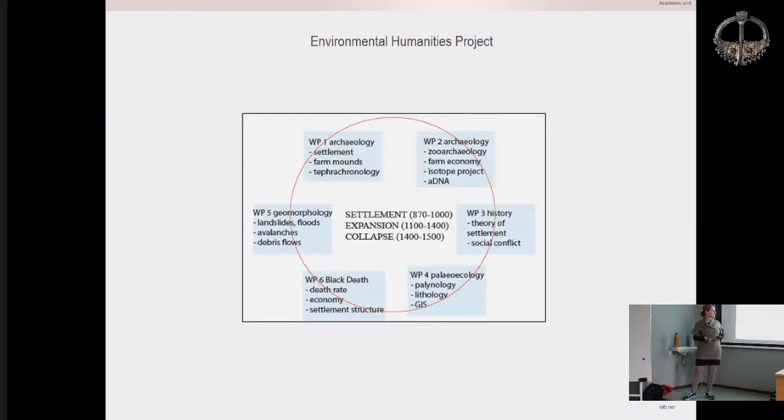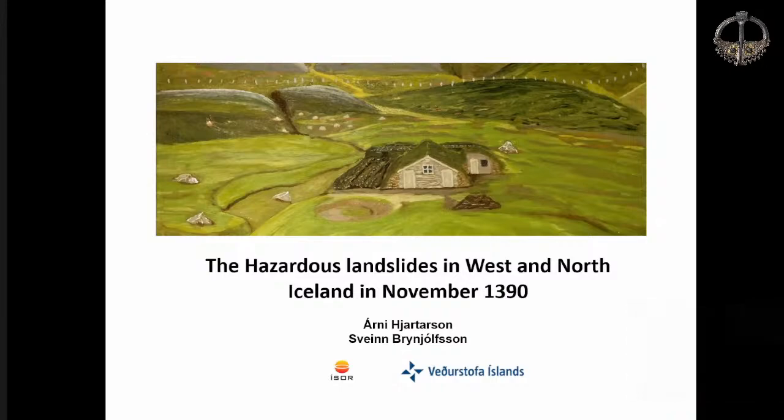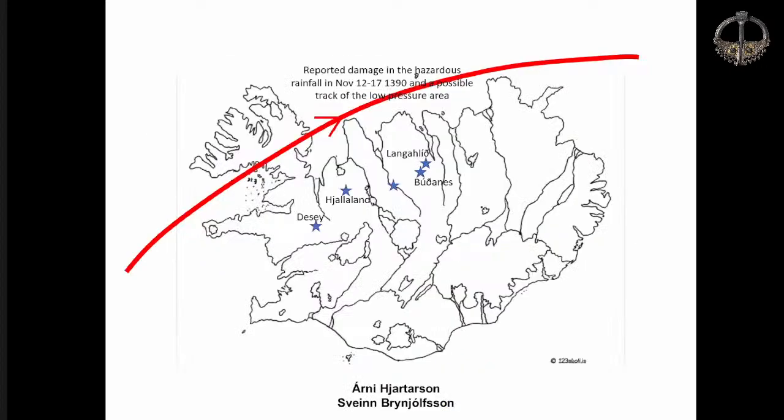And then we have paleoecology, which is of course one of the disciplines that environmental archaeology works very, very well together with, because we actually speak a lot of the same languages. But then we have the geologists, who also look into past weather patterns, past landslide patterns, and avalanche patterns, and try to figure out what sort of conditions might have been in place to produce massive landslides that covered a lot of the farms and killed quite a few people.